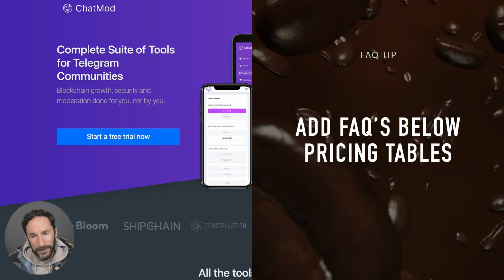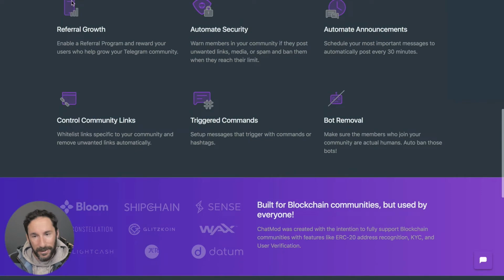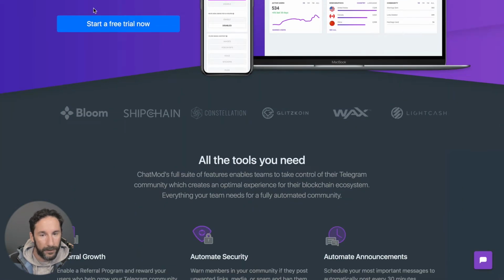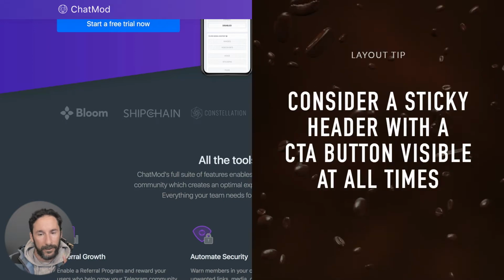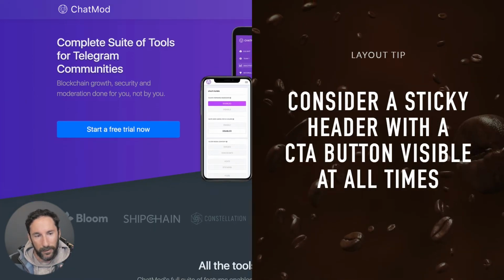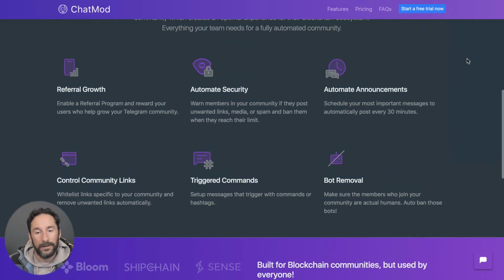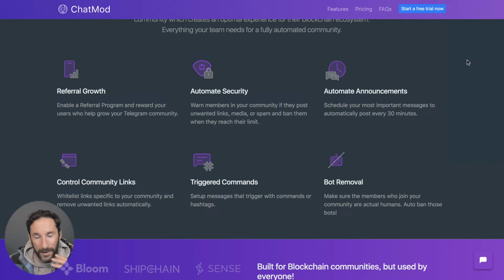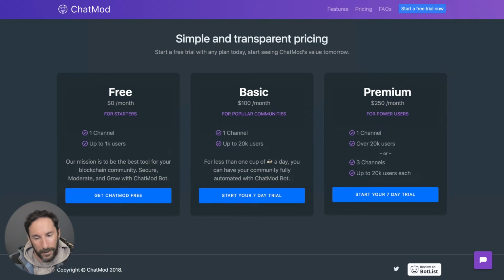I would take that whole FAQ section and I'd put it in this page. And furthermore, I would make a sticky header. So as you start scrolling, I'm going to do a demo right here, and there appears the ChatMod logo to the left. The original navigation just shifts slightly to the left, and there's your button, start a free trial, visible at all times, to try and just maximize those conversions. So as you start scrolling, that header appears. And so now when I'm at the point of looking at the features, I'm thinking, oh, cool, what's the pricing? And there's the pricing link in the header, and it smooth scrolls me down to the pricing table. And again, smooth scrolls me down to the FAQs.